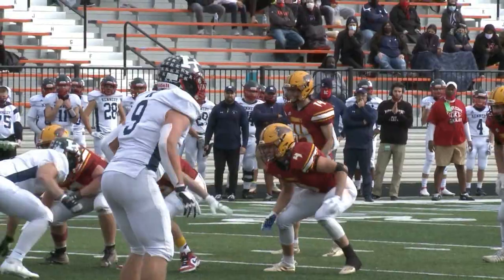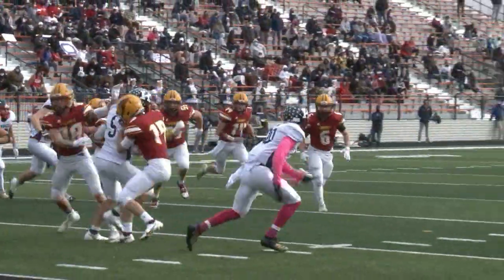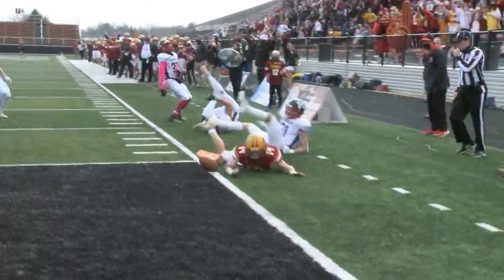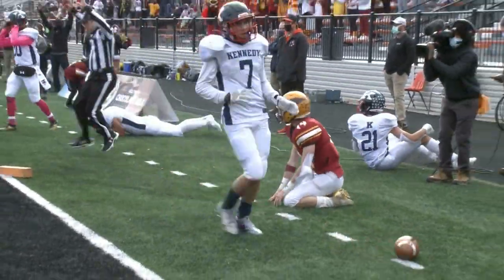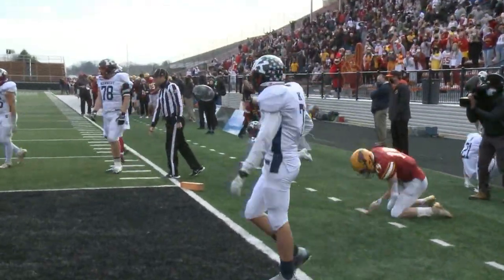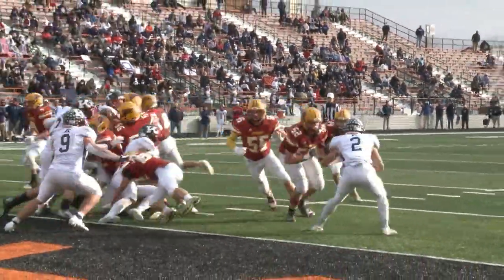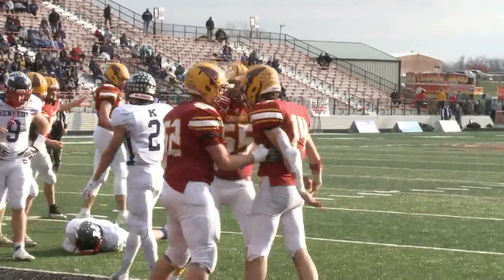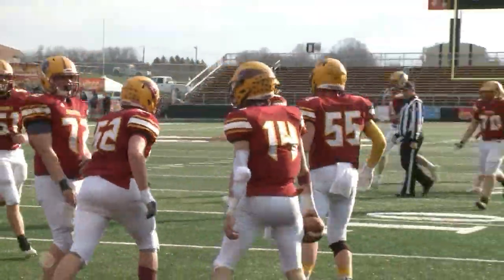Then Hayes, we've seen him do this so many times this year, keeps it himself. Looks for the pylon, dives into the end zone. He's called out at the one, though. So they don't give him the touchdown, but Hayes is going to keep it here on the option and gets in for another Cardinal touchdown.